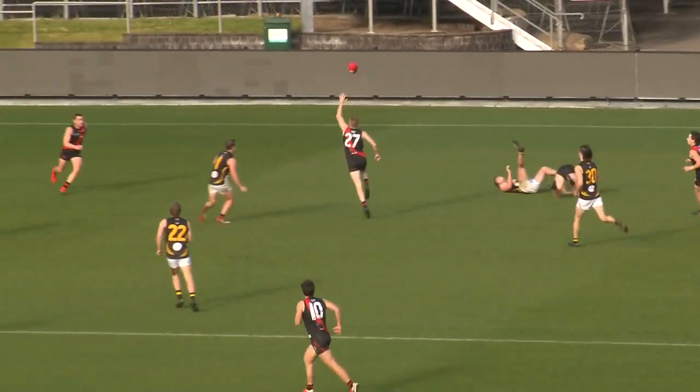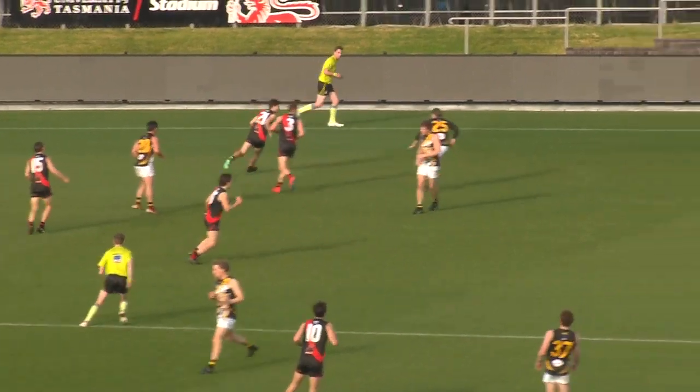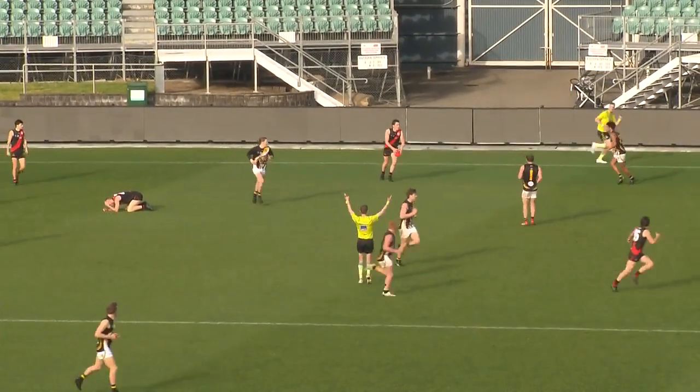Taken by Godomski again, one of the best today for the Tigers. Ponting's tackled, gets it to Whitford. Tired players now. Out to Egger. You get a lot of possessions today. Player down injured, that's Ponting. Keep an eye on that one as Lasky takes the mark.